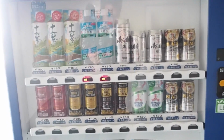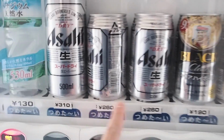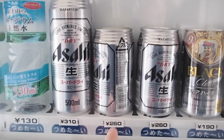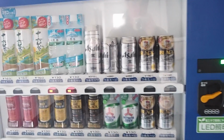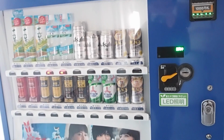So this is the vending machine inside the business hotel, and you can get beers at the vending machine. Only 260 yen for the small one, and 310 for the big one, which is actually a really good price. I think that's almost the same as a supermarket. Look at that, go Japan. There's no age restriction or anything in here.